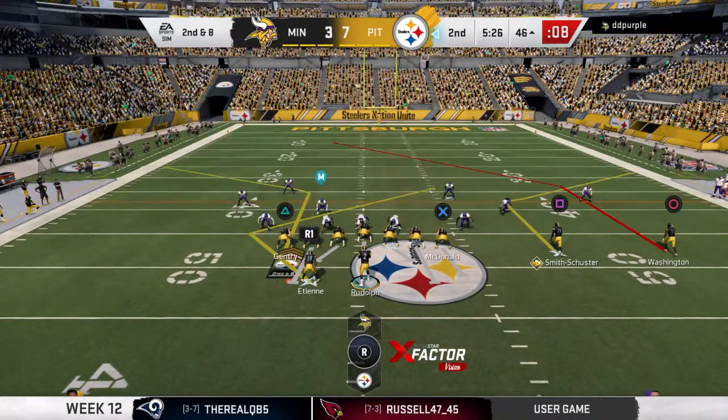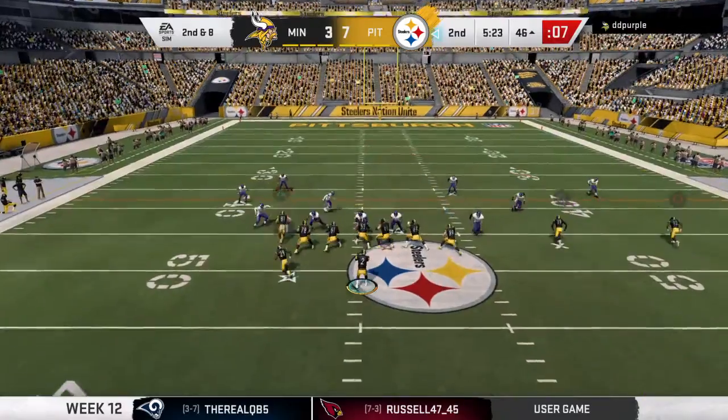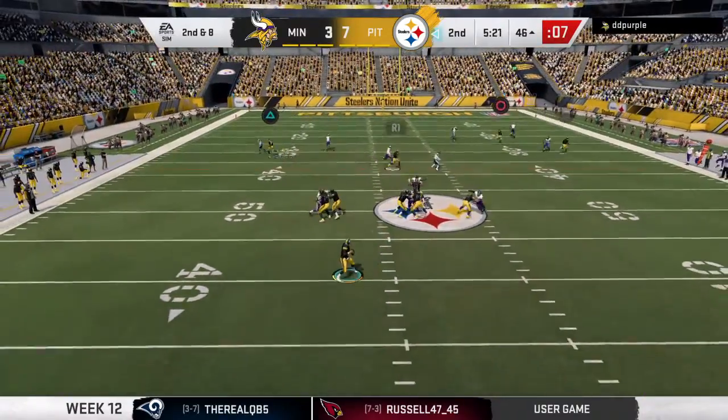Hey, Mike 52, Mike 52. I got it. Shoot. Here's Rudolph.